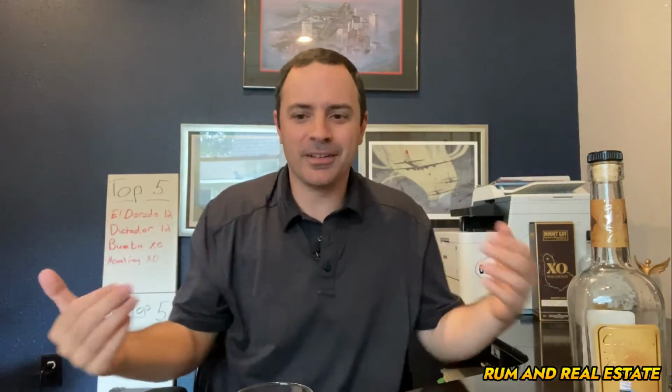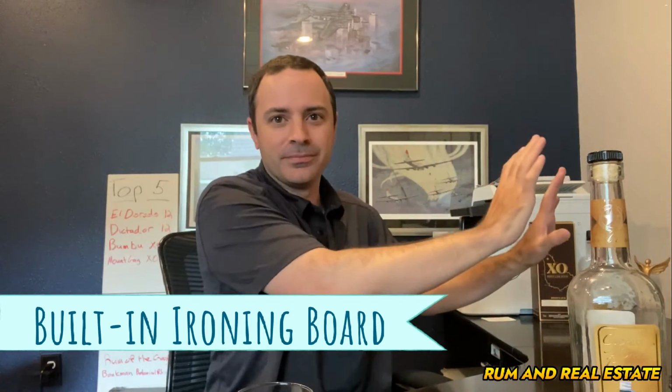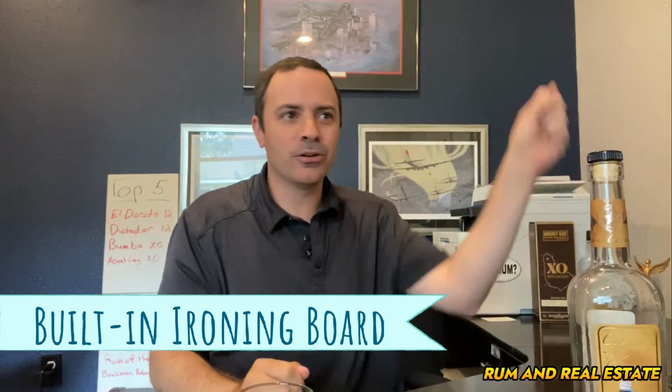Another one is, I think this is my favorite, and I'm just going to do it now. It's the ironing board that's built into the wall. So you have the door in the laundry room, you open the door, and then the ironing board comes out. It's like a half ironing board, but depending on how big the door is, it could be a full-size one. I don't see why this went away. Because if you're ironing stuff, you're going to need an ironing board.